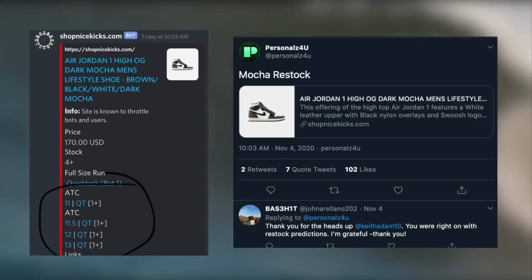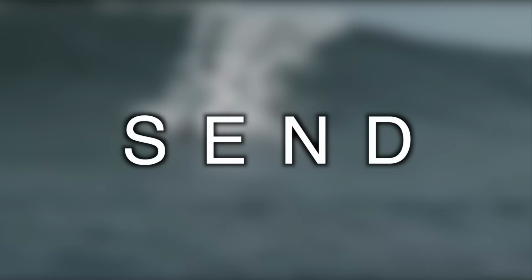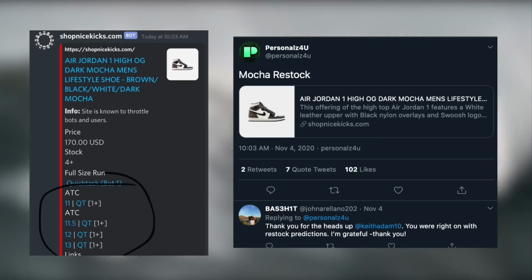Again, why do I post when it's only 4 sizes? Because I don't count the sizes. If I see MOCHA, I send MOCHA. That's it. This will eventually pay off when the restock is actually going to be big.